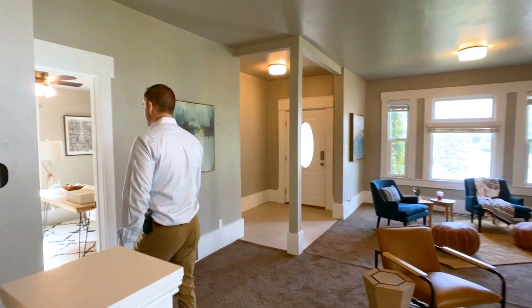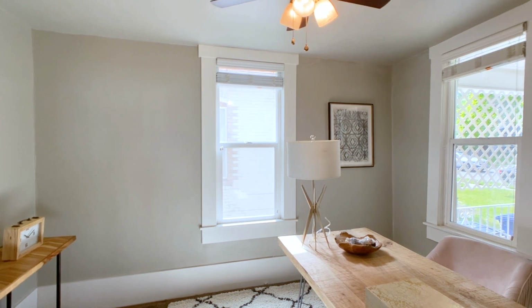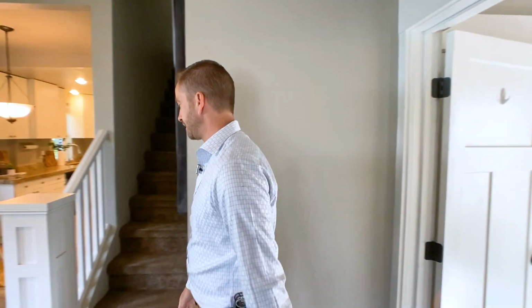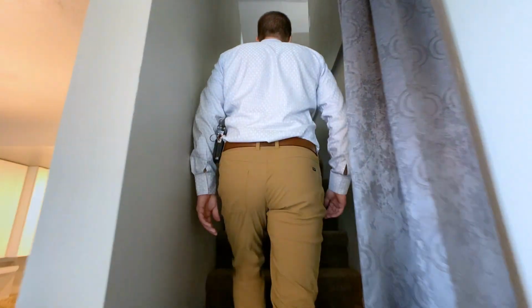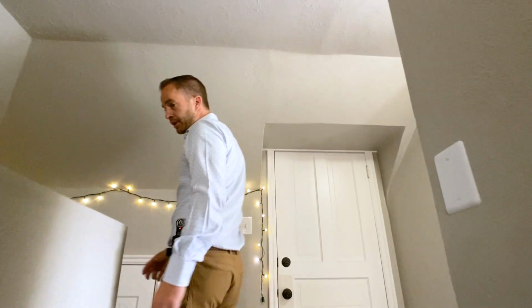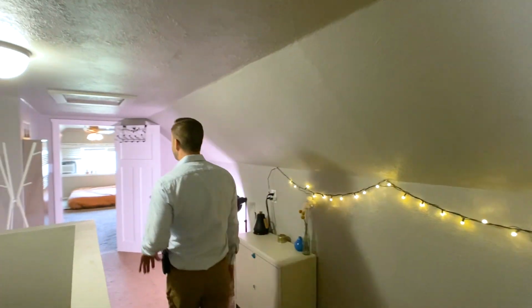So right here we've got the second bedroom. This is an 8-foot tall ceiling, dual pane windows. It's currently set up as an office, but there is a closet right here, so it can be a second bedroom. And then we'll go upstairs. So you have the Craftsman railing here. This home is built very solid. Oftentimes on the older homes, you go up in these attic spaces and they don't feel solid. This is very solid, well-built home.